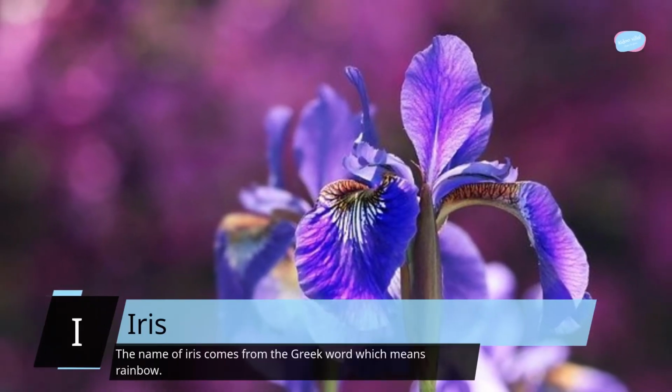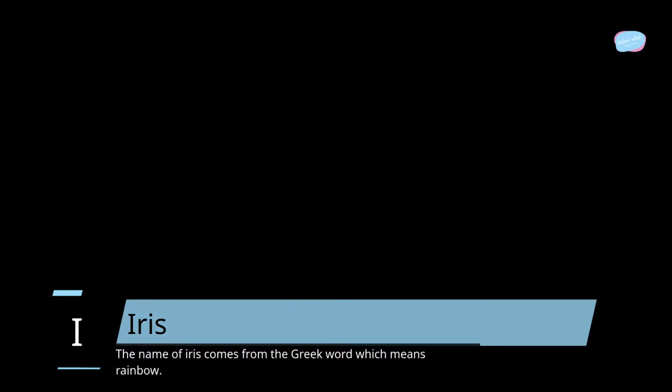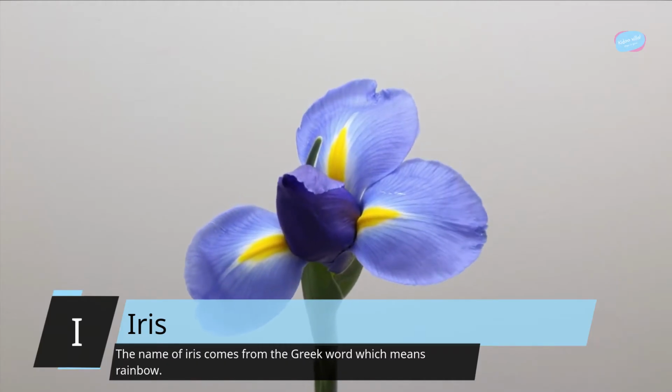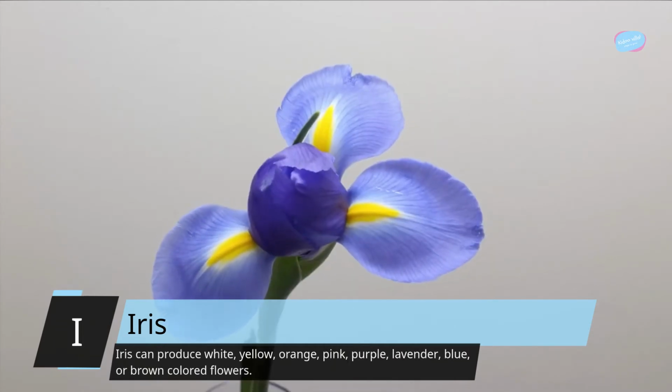I for iris. Fact: the name of iris comes from the Greek word which means rainbow. Iris can produce white, yellow, orange, pink, purple, lavender, blue, or brown colored flowers.